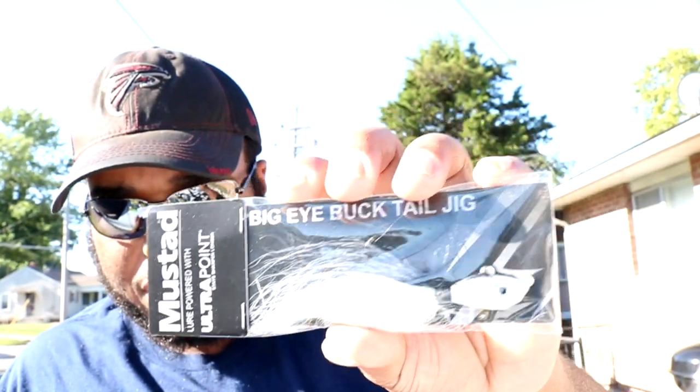Last but not least, I never used one like this, the Big Eye Bucktail Jig from Mustad. This nice little hair jig, got the hair on it. They look nice. We're gonna try this out. We're gonna try all these baits out. Let's get out here and go fishing.